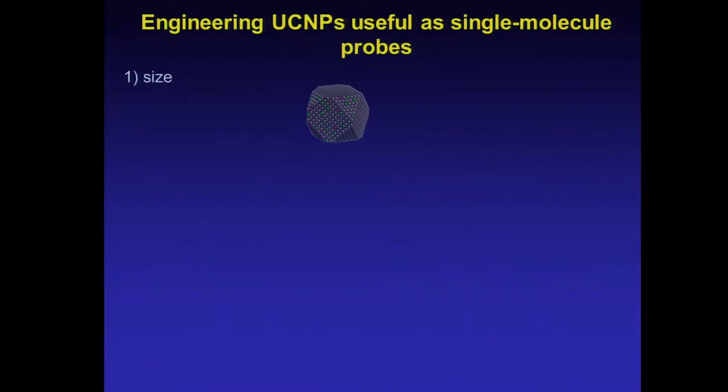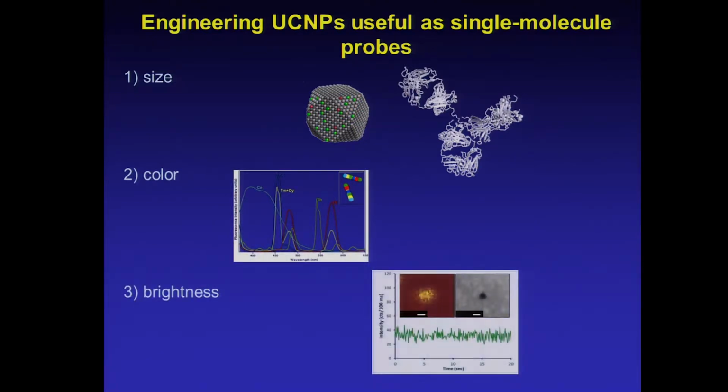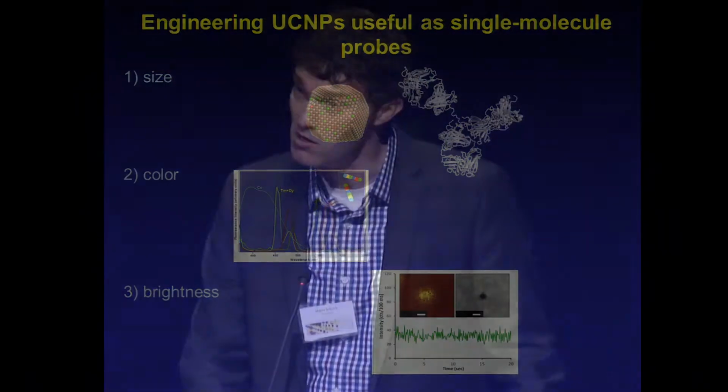Of course, we realized that there was still a lot of room for optimization and improving these if we really wanted them to be useful. One of the things you would like to do is find a way to make them as small as possible. There are plenty of bioimaging applications where a 30 nanometer particle is great. But maybe if you want to stick it to something smaller and watch it move around, you don't want it to be heavy cargo as it drags around. So you'd like it to be small if possible.